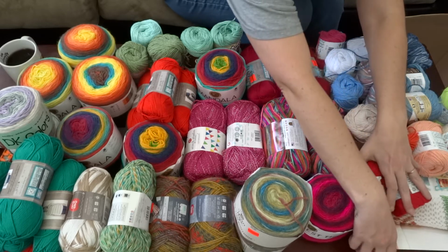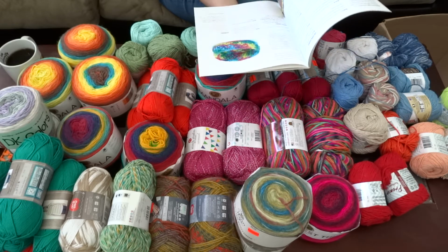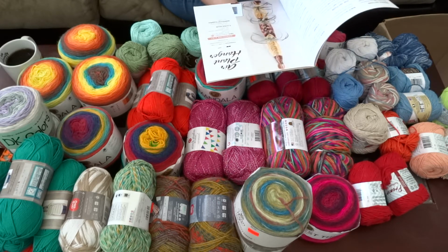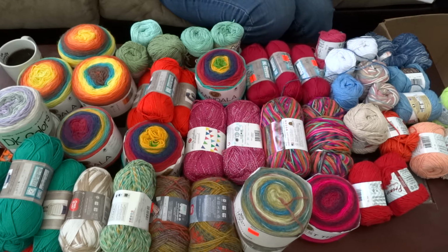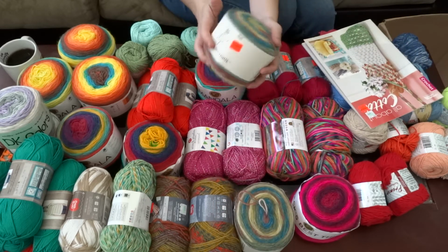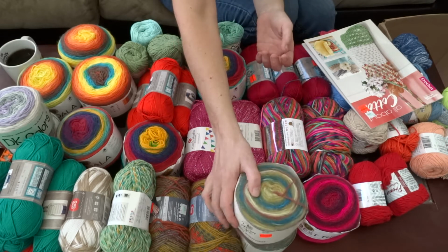This is amazing, this book. I've never seen a book like this. I'm definitely going to probably be making a lot of this stuff because it's cotton. And who doesn't love cotton? Wow. I just don't know what to say. This is all absolutely amazing. Susan, you really outdid yourself.